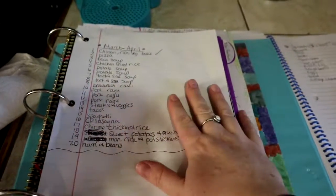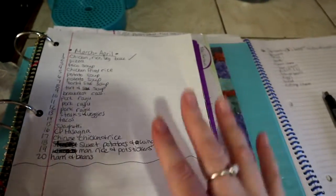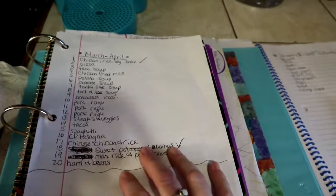This is my self-made planner here. So I keep my meal plan at the front of it. Usually it's not this long, but that's what I do. So that way, because I always think, what are we having for dinner tonight? Well, I can look and see while I'm sitting at the table with the kiddos. So that's what I'm doing, making my list.